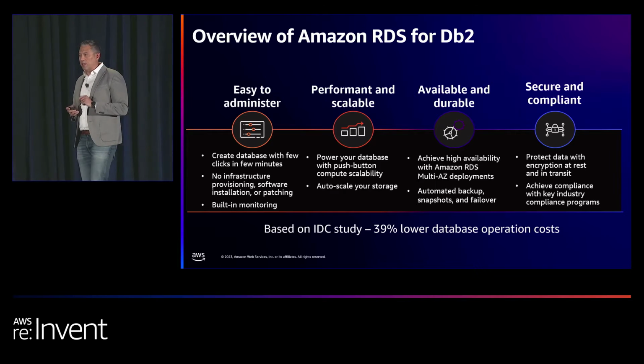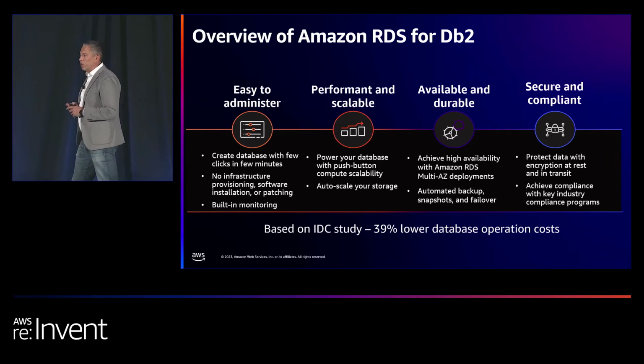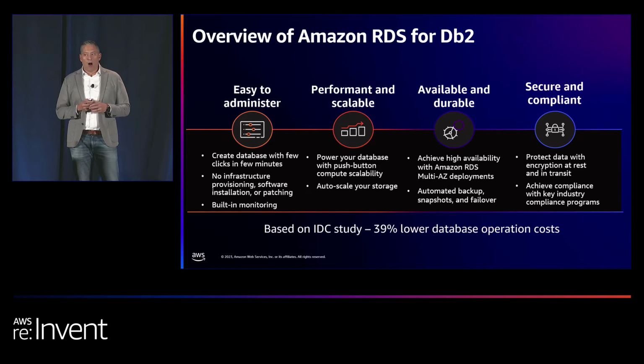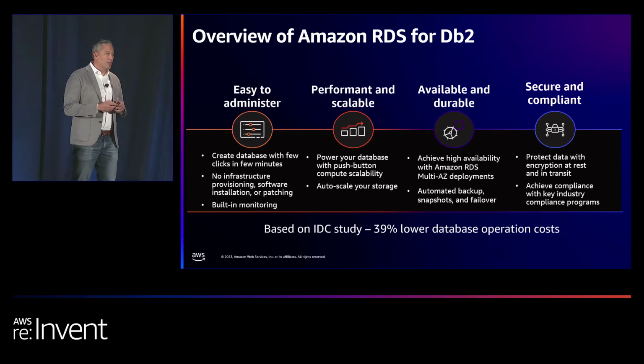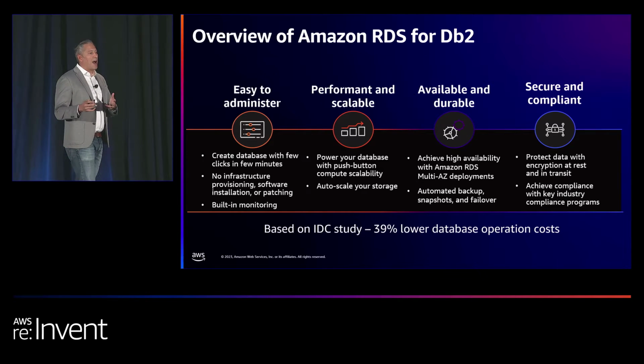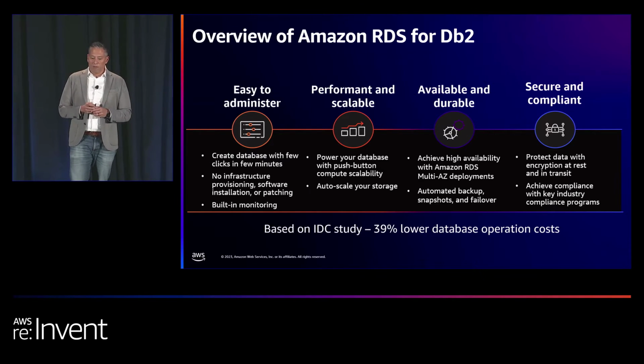So we talked about some of the tasks. Create a database with a few clicks in a few minutes. We'll show you a demo here in a little bit. Built-in monitoring, all the same monitoring that you're getting with all your other RDS engines. This is just all of the features and capabilities of RDS combined with the power of DB2. That is the product that we brought to market. So you get things like push-button scalability. You can auto-scale your storage. You can size up, size down. All the things that you've come to expect from an RDS engine are available.